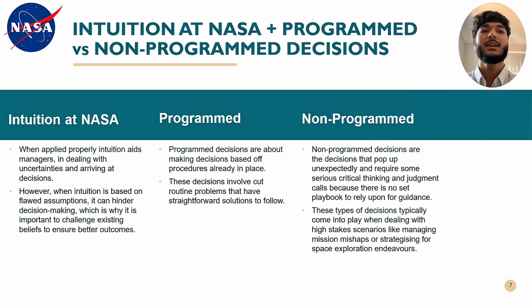To begin with, in the NASA case study, intuition worked positively and negatively. Seasoned engineers at Morton Thiokol had an instinct that launching the Challenger in bone-chilling temperatures was not safe. Their instincts, honed by decades of work on rocket boosters, prompted them to caution against the launch. But NASA managers dismissed their concerns, leaning instead on a procedural decision-making process that would prove disastrous.